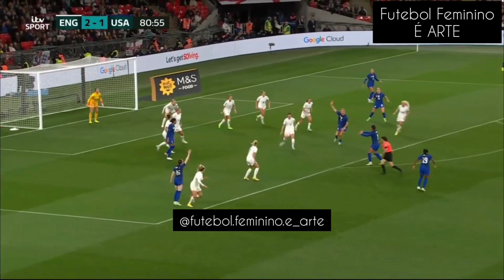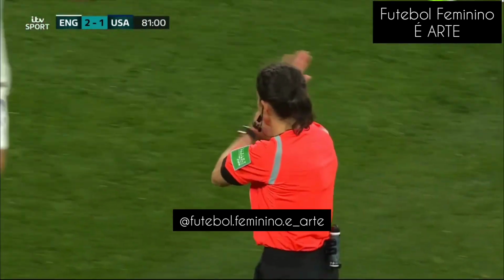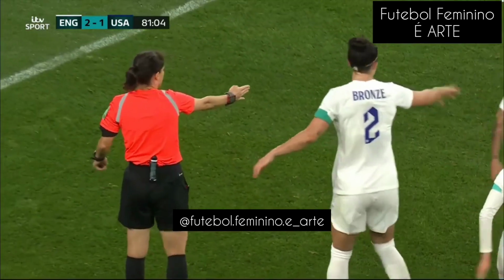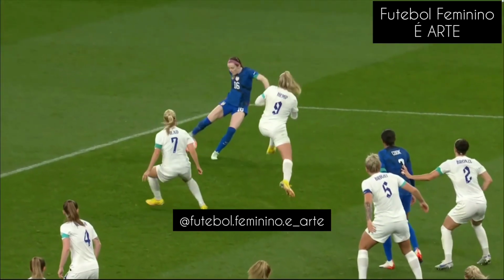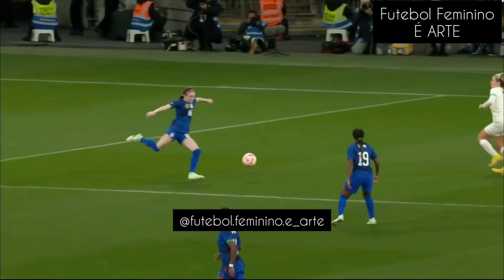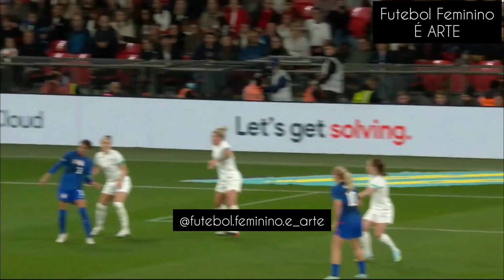Lavelle striking the defender, penalty. Handball, no doubt, in the referee's mind there. England plead their innocence. Yeah, Lucy Bronze is just telling them to get away because VAR will sort this out, and it just hit her backside, didn't it? So there's no point at that stage in moaning. You've just got to let VAR do its work.